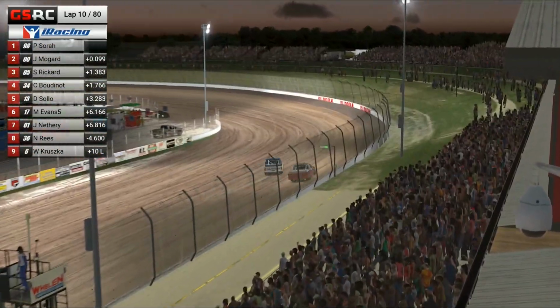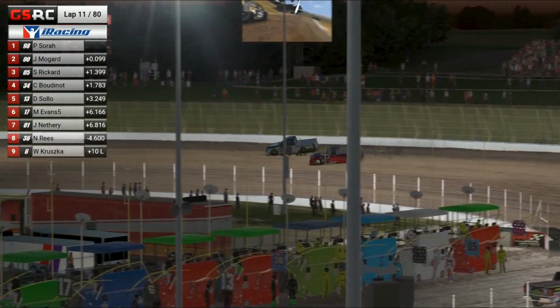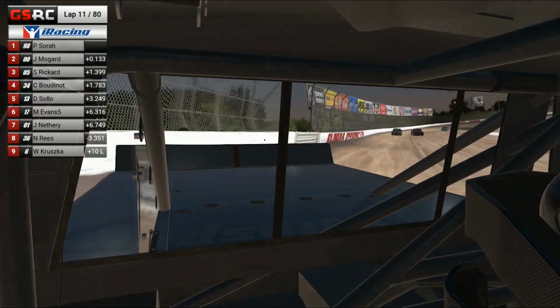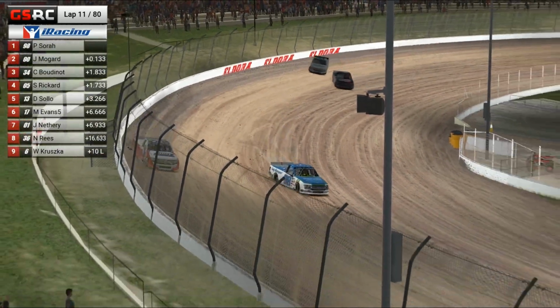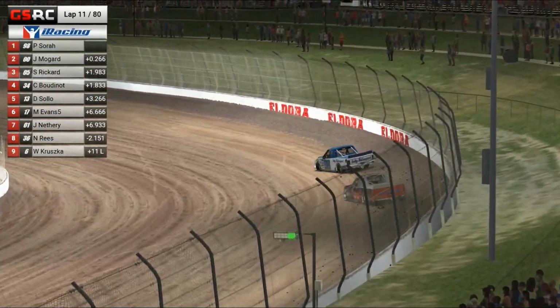That is textbook dirt racing right there. Slide jobs and crossing back over. Sora just taps the outside wall, but Mogart just doesn't have quite enough momentum to get door to door, losing speed off corner exit, and another slide job here into 3. Once again, back up towards the top. Once again, crossover again for Presley Sora. Back in the race lead, still 69 laps to go.